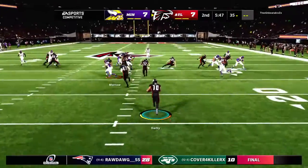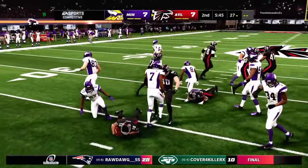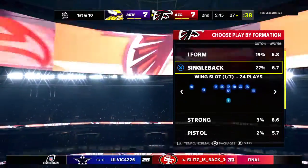This will be fielded inside the 5. And out a little across the 25 to the 27.